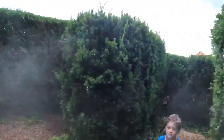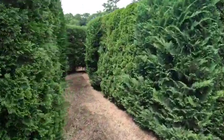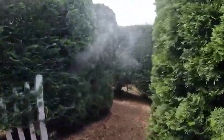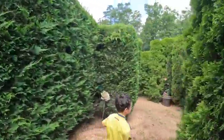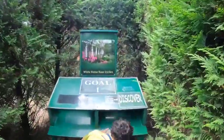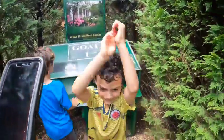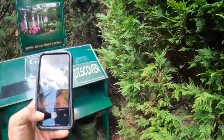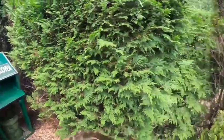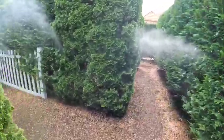Okay, let's go. Let's go back this way. Dad, can you remember? Oh, wait. Hold on, I saw it. This way. Goal one. Words to remember. What's the word to remember? Discover. Okay. New places. Discover new national parks, maybe.